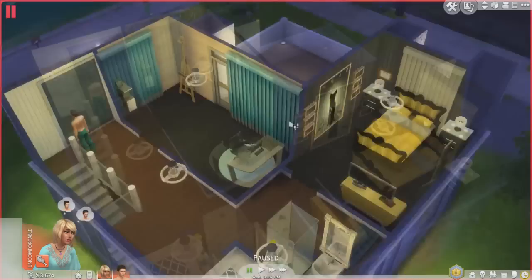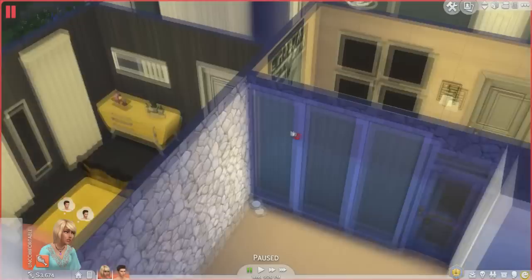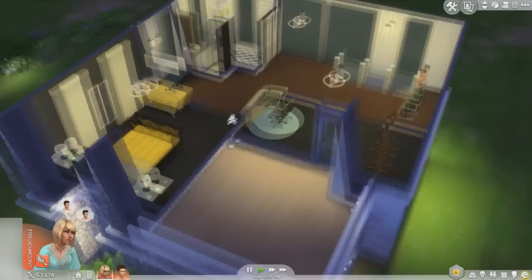Okay. And then there's a little balcony here, but I didn't put any furniture because it was just distracting. So there we go. There's a little house. So yes, I finally built one, so I can stop worrying about it.